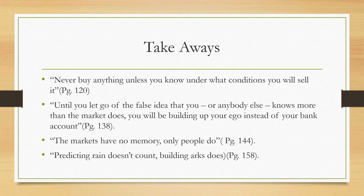And lastly, predicting rain doesn't count, building arks does. And I like this because a lot of people invest in real estate only for the upside, and then when the downside comes and they're not prepared or they're over levered, that's when they get crushed. But that's when the smartest investors can get the best deals.